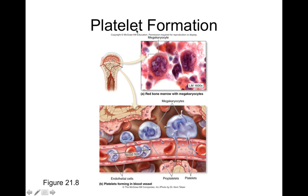Now, these platelets are formed by the megakaryocytes. So you find these in the red bone marrow. And this is showing what a megakaryocyte looks like. It basically has these long extensions that project into your bloodstream. And these extensions form little blebs, or pinch off into these platelets. So the platelets are basically just little blebs or pinched off pieces of the cell.